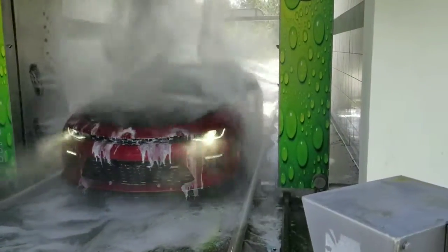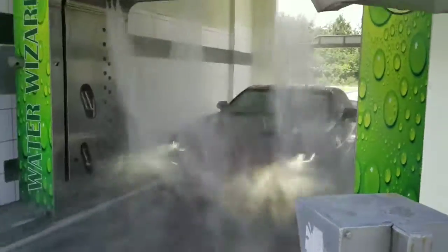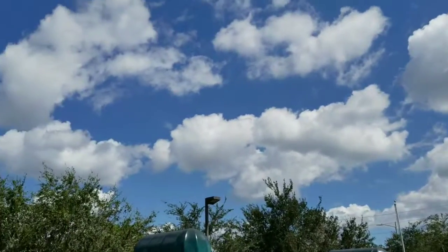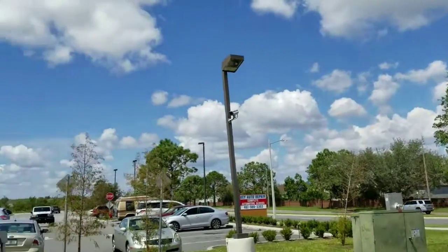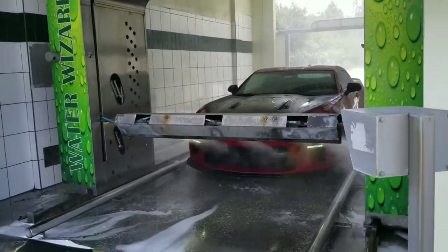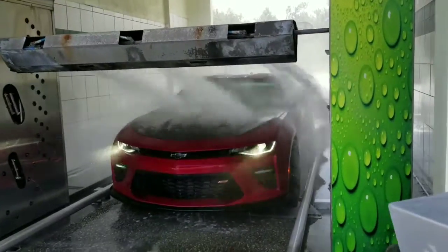But anyway, it's Saturday. Hurricane Irma came, touchdown last week. You see the sun is out today. Look at those clouds. White clouds and blue skies. And I'm right here at South Chase Car Wash. I'm guessing this will be South Orlando, northern Kissimmee area.